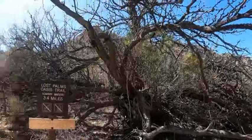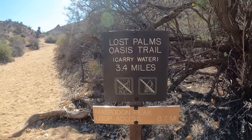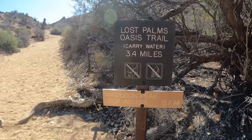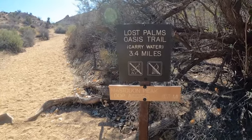So this is the first oasis behind me here. It's right by the parking lot. And there's the Lost Palms Oasis, 3.4 miles. Mastodon Peak. I think I might do that Mastodon Peak loop access.